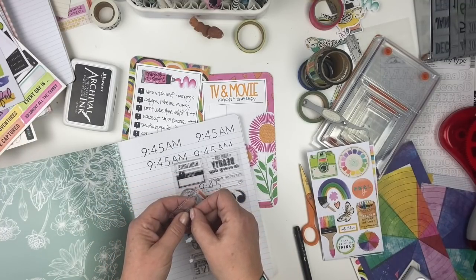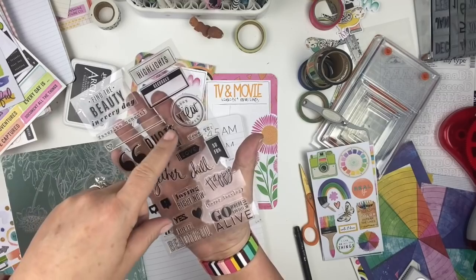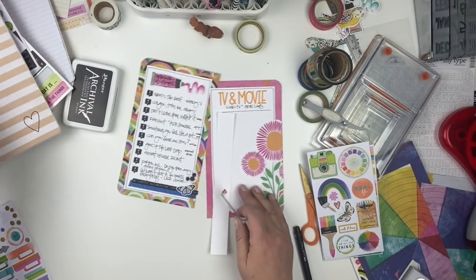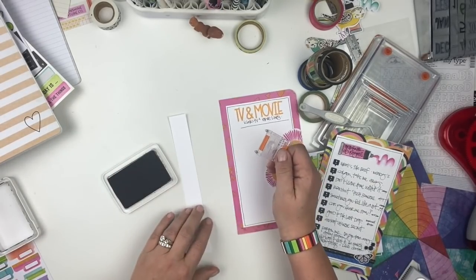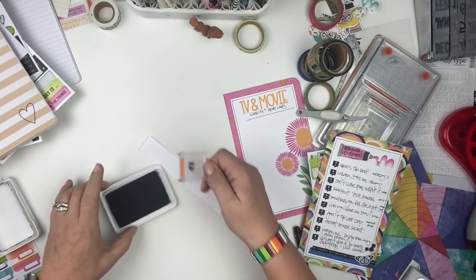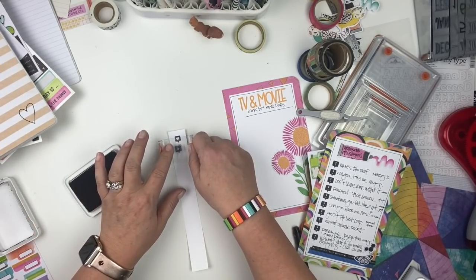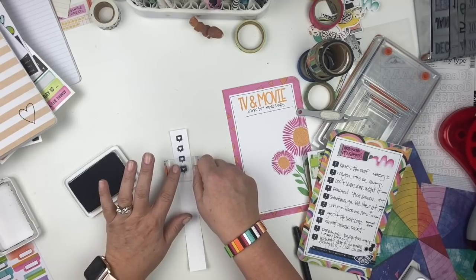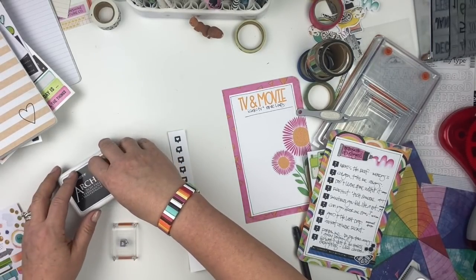I love a stamp set like this that's just a good all around, so many great things. Favorite moment, quote of the day. That quote of the day would be fun if we had more room on one of these lists. But anyhow, what I mean by not wanting to use this one, let's get it far away from there. I guess we don't need to test it first because this is just pretend. I'm not doing a very good job. There we go. Okay, that's enough to show what I mean.